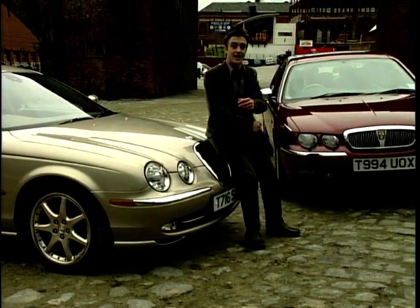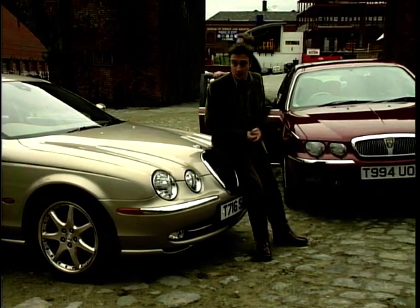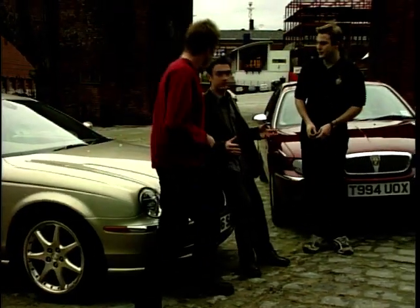Anyway, it's time for the big changeover, so let's have everybody out of your cars. We've each driven one. Time to drive the other one. I hope nobody's made a mess in the back of my motors there, boys. Just before you swap over, let's find out what you thought.